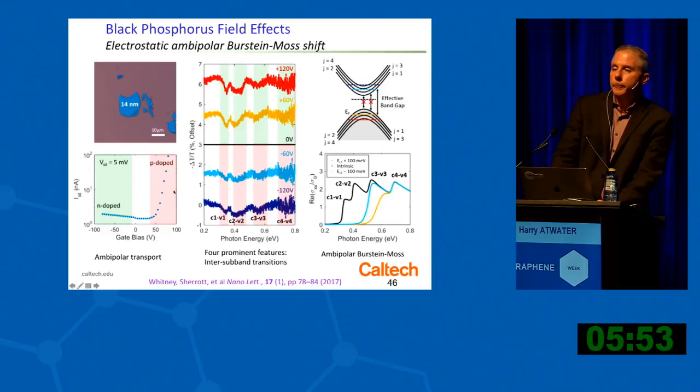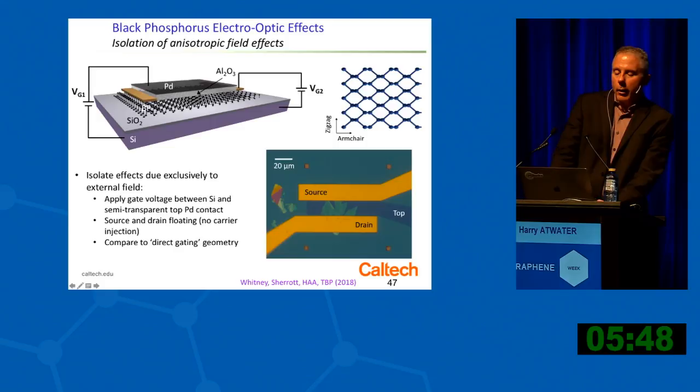In order to achieve a band bending or an electric field in the absence of band bending, we can apply a structure where we now leave the black phosphorus floating, but apply a field from a top gate of palladium to a bottom gate of silicon in a symmetric gating configuration.